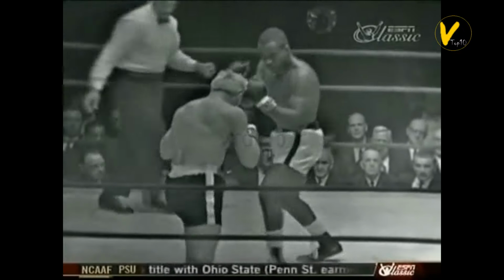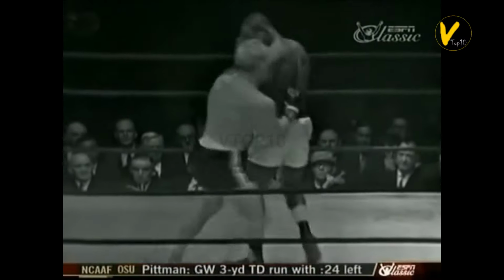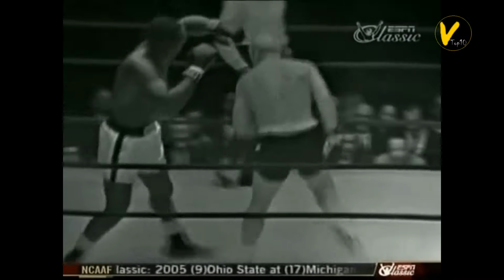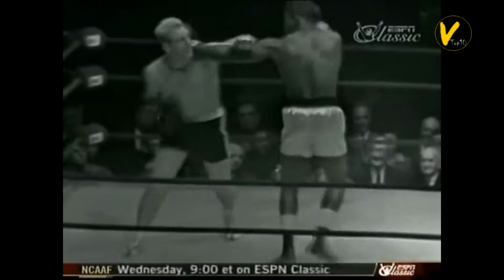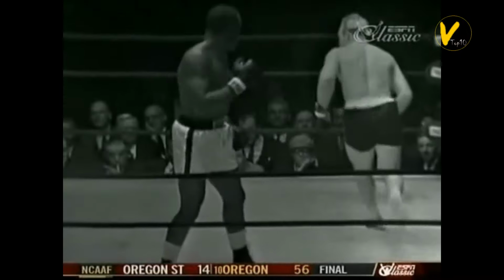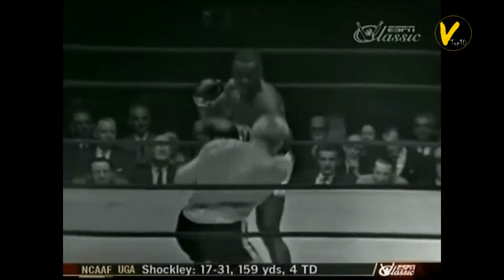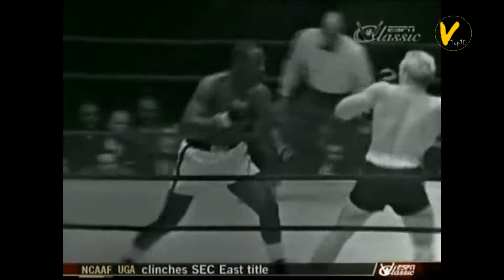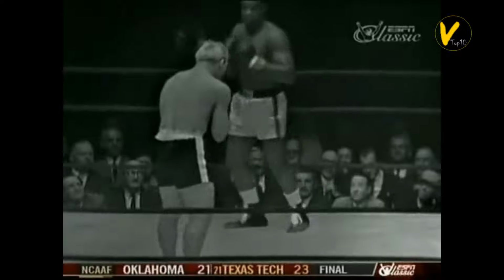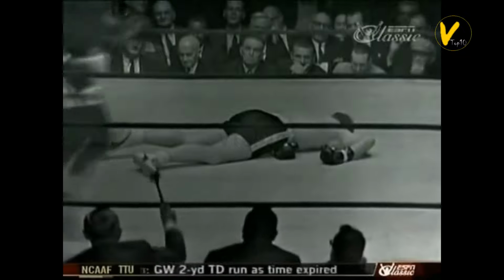Westphal has 12 KOs. Westphal tries to time up, but gets out of there in a hurry. Westphal missing some of his punches in this first round. Liston making them count. Westphal has never been knocked off his feet until now. That's the first time Westphal has ever been on the floor.